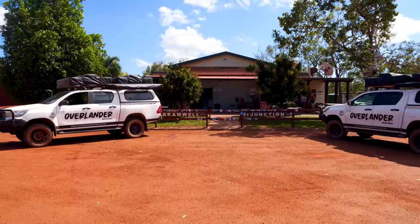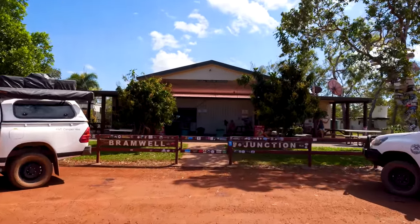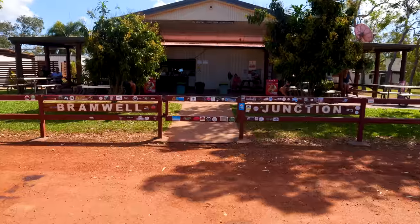Just down the road we found Bramwell Junction and we ran into some fellow Overlander adventurers. The old Tele Track officially starts just left of the roadhouse here.